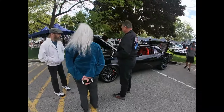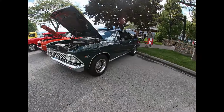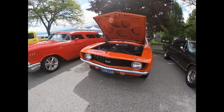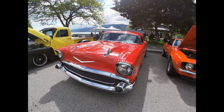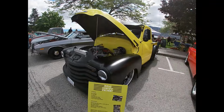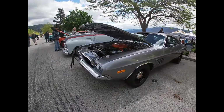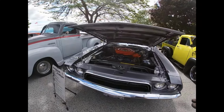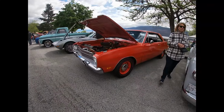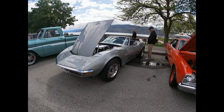People further back. Well, that paint job on the truck here, right? This is a unique color scheme. Yeah, I have to say, I like it. Black and yellow. That is awesome. I like to see something different. Yeah. Nicely done. This pickup, the color scheme.